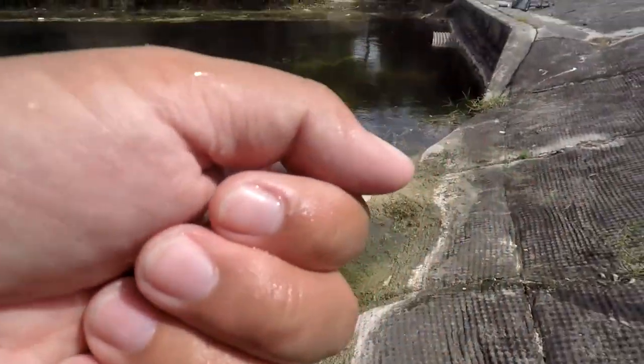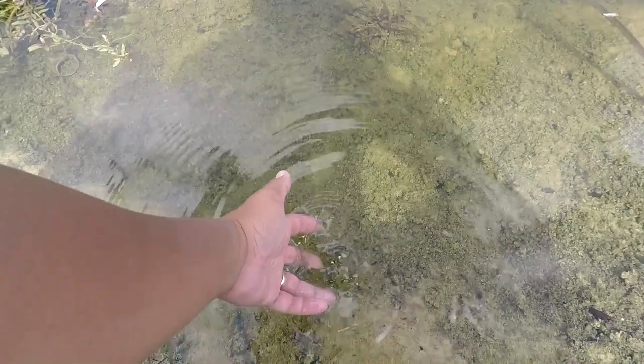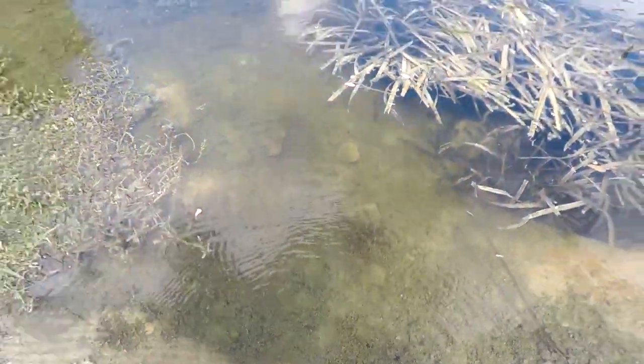So this is the only one that I want to catch today. This is the only one that I am going to release. I do not want to see this species come back today again, okay? Look at that. Go, go, go. Okay, we added it.